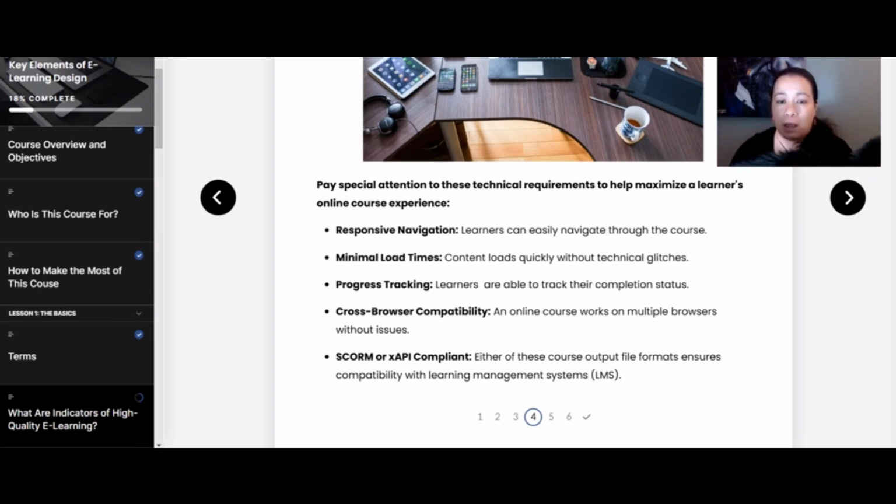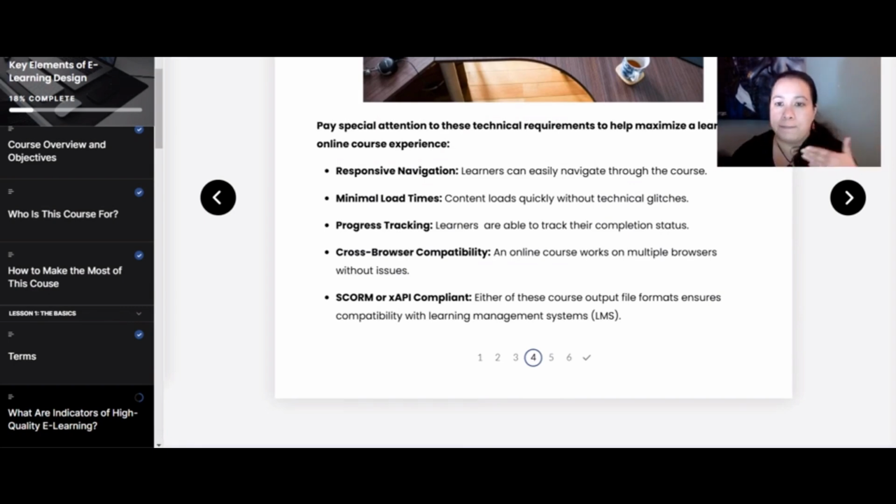You may want to include all the cool videos and animation, but does that work well for everybody? If you include a long video, how much bandwidth does that other person have on the other end, and will they be able to watch it? Progress tracking. Learners are able to track their completion status. Learners should be able to know where they're at in a course, or that they completed it and received credit. Progress bars, little awards, or badging systems go along with this too. It's for learners to understand where they're at in the process of that course, or that series of courses.